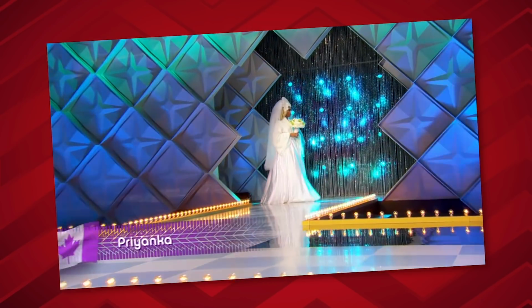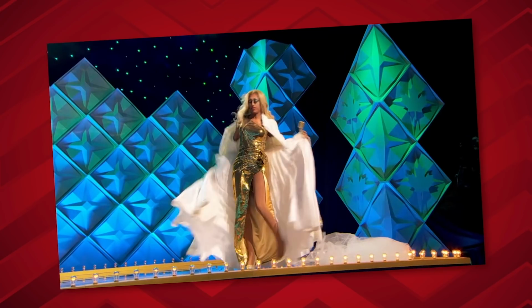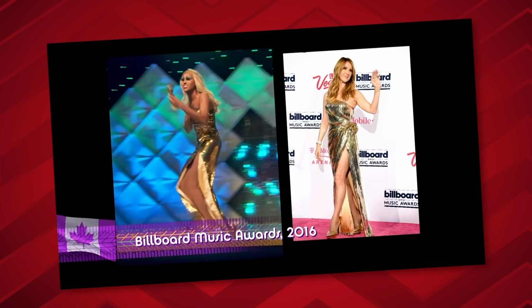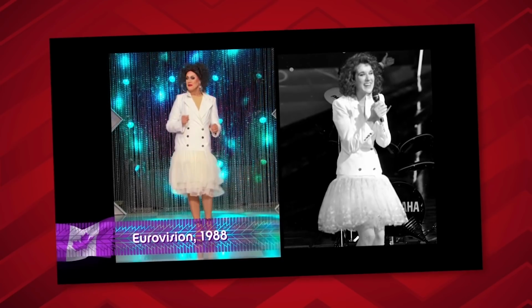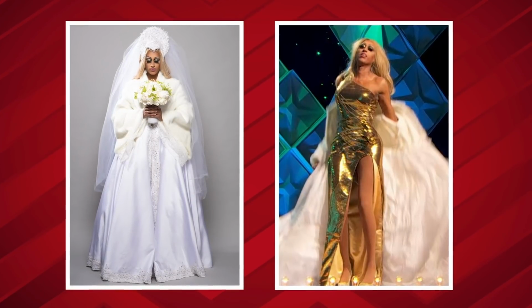Next we bring to the stage, Priyanka. Yes. In her wedding gown. Oh, and then she took that off and now she's giving you Billboard Music Awards 2016. Two looks in one. Yeah, that's fierce. Now I realize that Rita Baga gave us two looks in one, but they were both looks from Eurovision. These were two separate looks from two separate events.